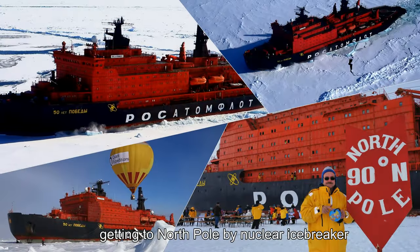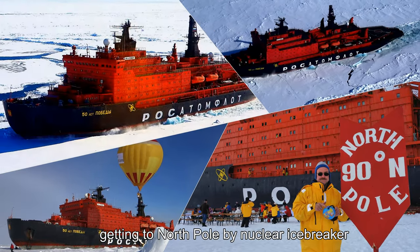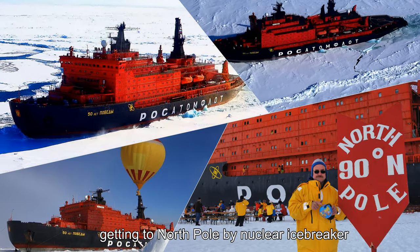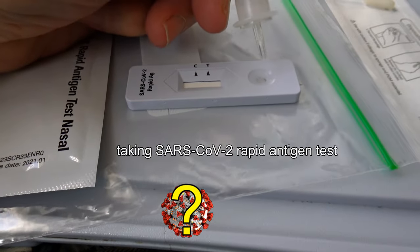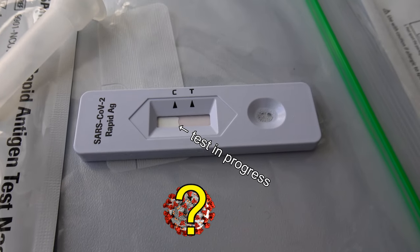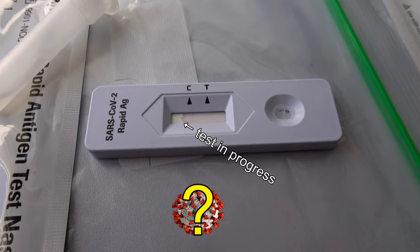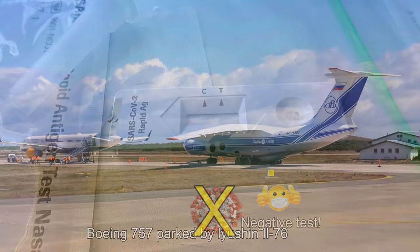Unlike the North Pole, which is in the middle of the Arctic Ocean, the South Pole is in the middle of the Antarctic continent and so cannot be reached by icebreaker. With the COVID-19 pandemic in full swing, getting to Antarctica wasn't easy and involved passing 10 SARS-CoV-2 PCR and rapid antigen tests and wearing masks indoors in Antarctica except while eating.